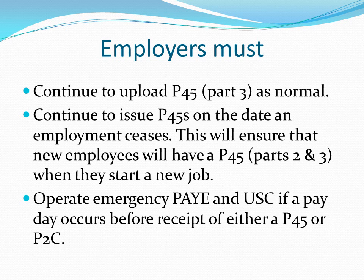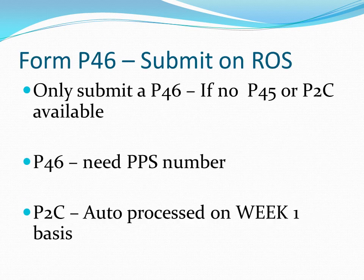If on the first payday an employer has not received a P45 or a P2C regarding their new employee, the employer will have no option but to operate on an emergency PAYE and USC basis. If an employer has not received a P45 or a P2C in respect of a new employee, they have an obligation to advise Revenue that this employee is in their employment.